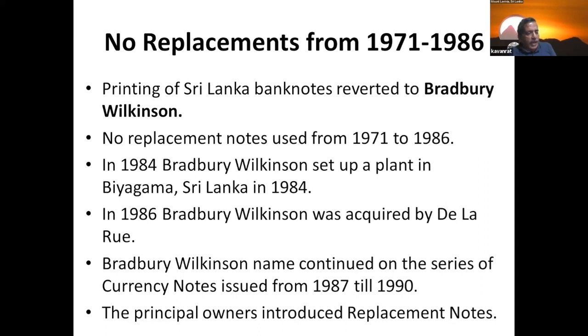And from 1987 to 1990, we get them even printing with the Bradbury Wilkinson name, but replacement notes. But that is for my next talk.